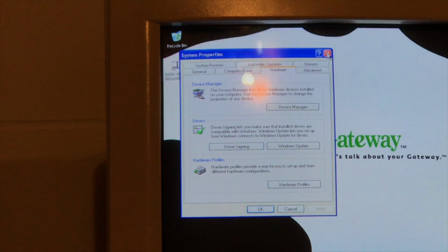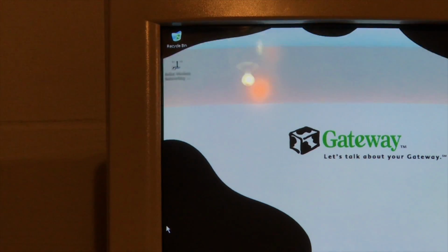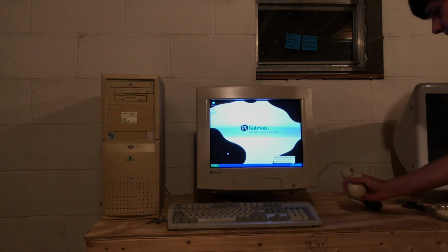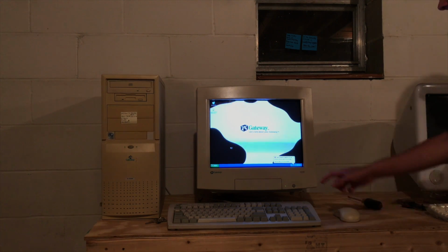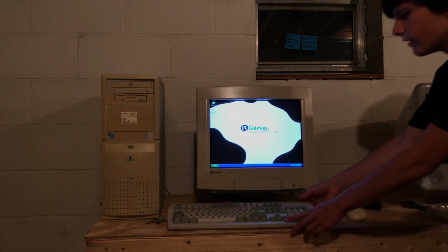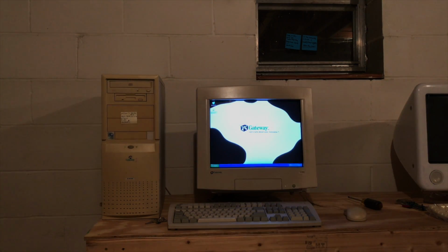Hardware, ATI graphics, I forgot to mention, and Microsoft Sound. So, yeah. Go ahead and unzoom it, which I should have done a second ago. And the mouse, as I said, is just a standard Microsoft mouse. Gateway keyboard, as I said. And maybe I'll get some speakers hooked up to it soon.